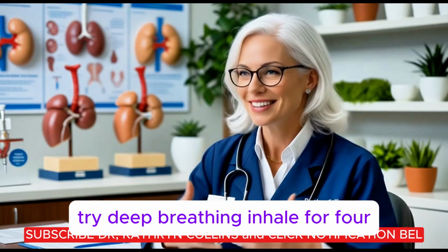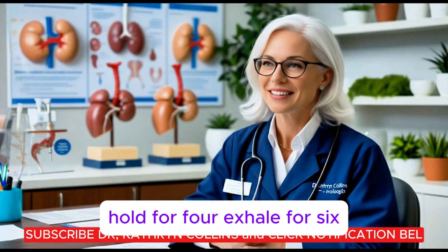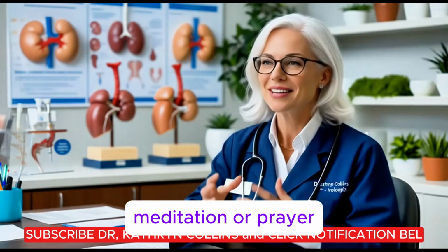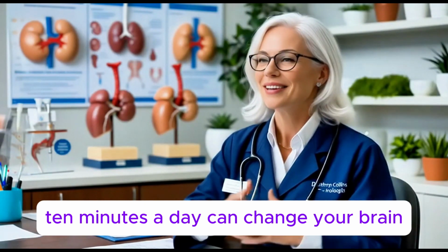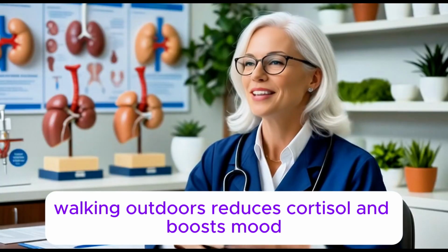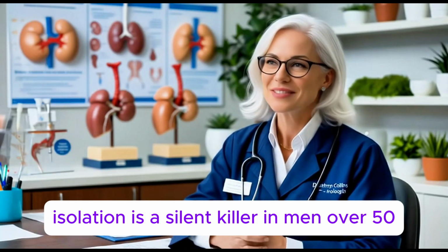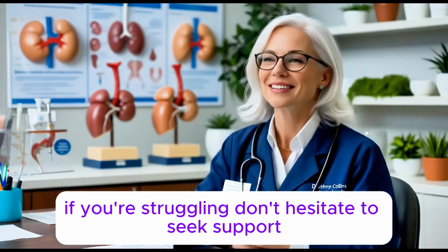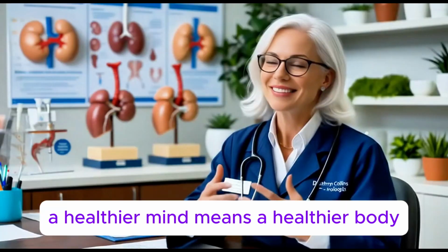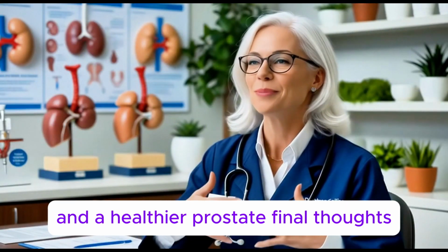Try deep breathing. Inhale for 4, hold for 4, exhale for 6. Meditation or prayer. 10 minutes a day can change your brain. Nature time. Walking outdoors reduces cortisol and boosts mood. Social connection. Isolation is a silent killer in men over 50. If you're struggling, don't hesitate to seek support. A healthier mind means a healthier body and a healthier prostate.